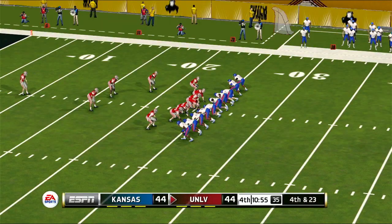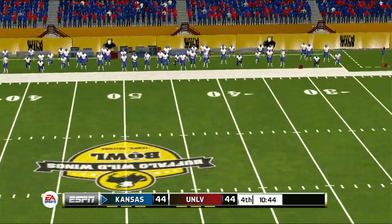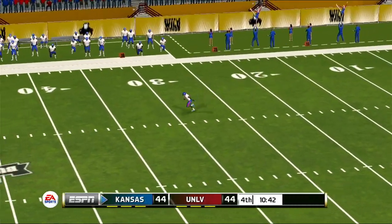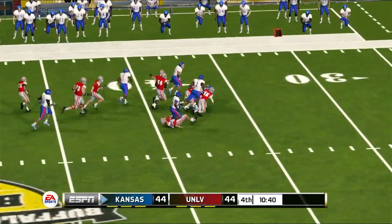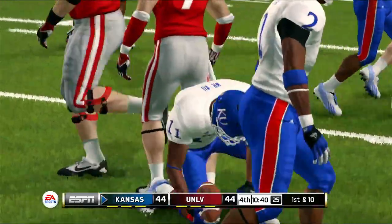The sack. Certainly they don't have the return on here. He really got a hold of that one. He makes it out to maybe the 39-yard line. He showed a good burst there.